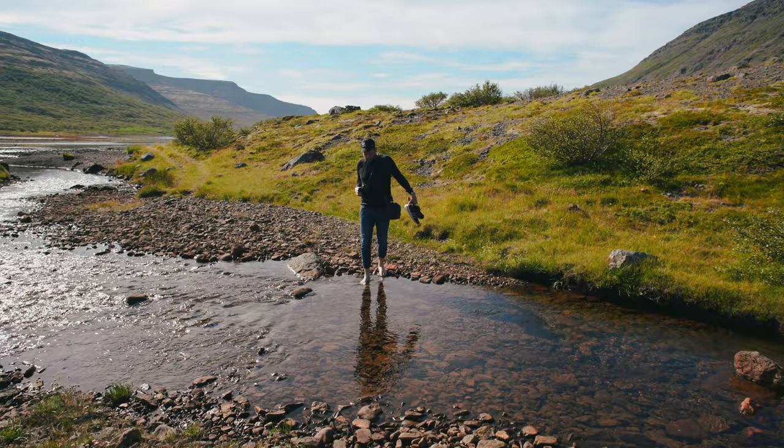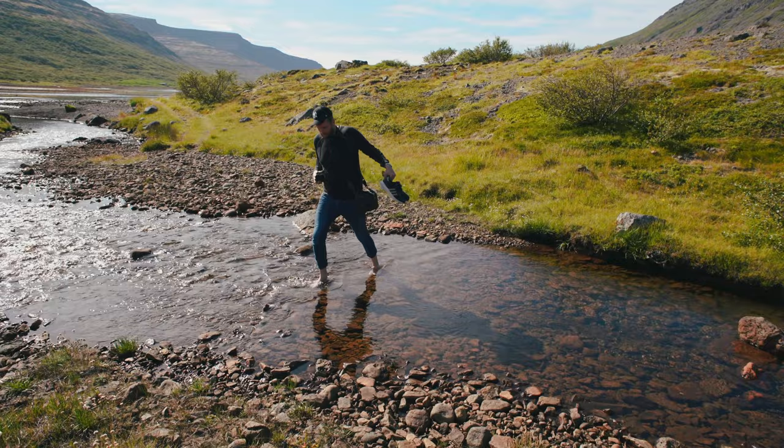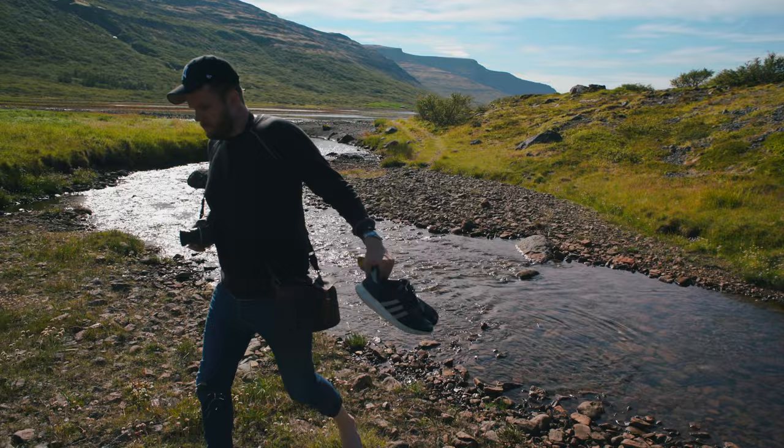Yep, and I had to cross the river. I didn't have any boots or anything, so I just had to take my shoes off and wade. It's freezing. Picture of my feet, why not?